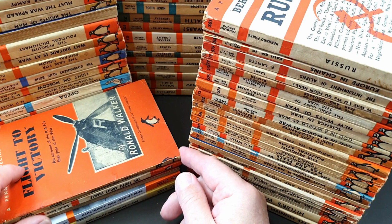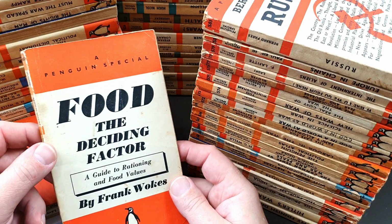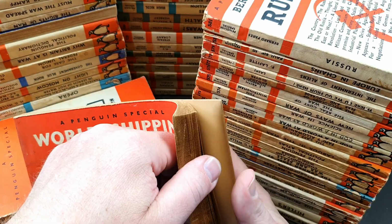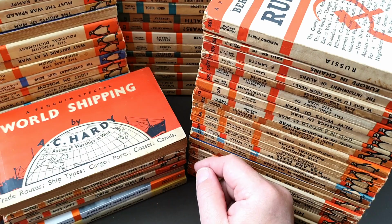Number 87, so you've got Food, The Deciding Factor, A Guide to Rationing and Food Values. So already rationing was beginning to take effect and people were being affected by it. Another one in that slightly weird oblong format, this one on World Shipping by A.C. Hardy, author of Warships at Work, which is the other one. So it's trade routes, ship types, cargo ports, coasts and canals. Once again, I do absolutely love these weird format books, and this one's really nice, a bit of an unusual one, so I guess that's probably why it came out as a special.